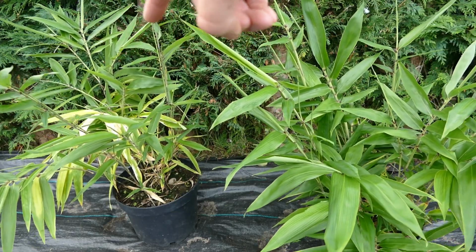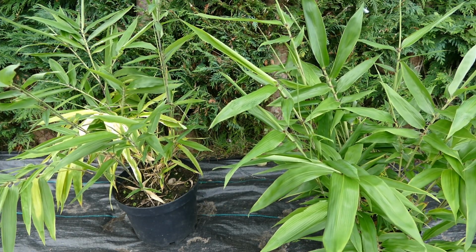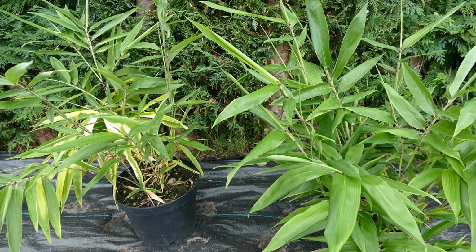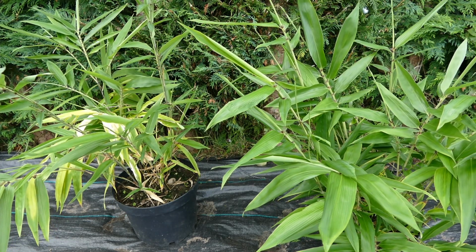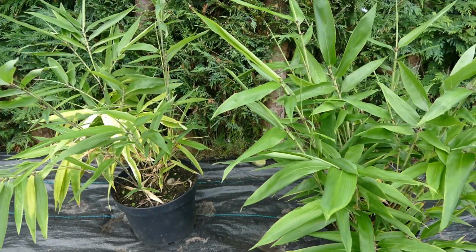The one on the left, because it's starting to store a lot of energy in the runners, it will probably actually go into a more mature phase and it'll grow much taller. It might only grow about 3 or 4 stems next year, but it will probably grow up to about 6 foot or so. Whereas on the right, unless it suddenly starts growing runners and goes to a more mature stage, it's going to send up just about 20 or 30 new shoots, but they'll stay quite low. So it'll be interesting to see how these do.